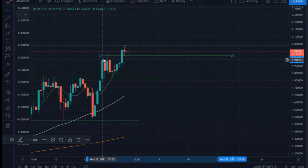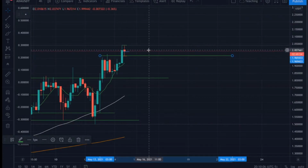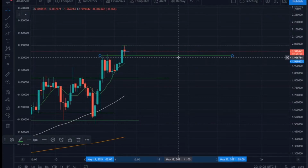And that's not always the case. It's not always on the third attempt, but it's less likely on the first, it's more likely on the second, and it's even more likely on the third. And then even more likely on the fourth. Your odds of it breaking out above that are higher however many attempts it's attempted to go there.